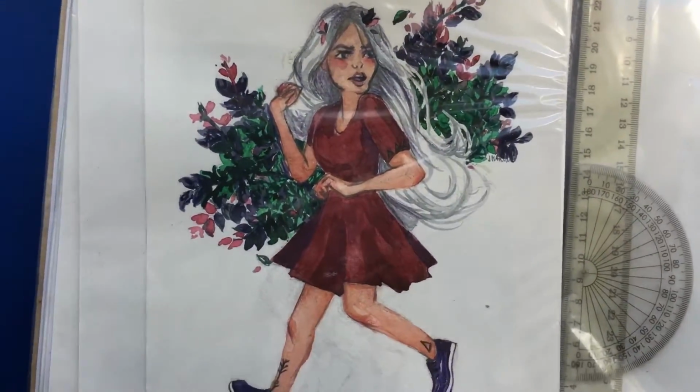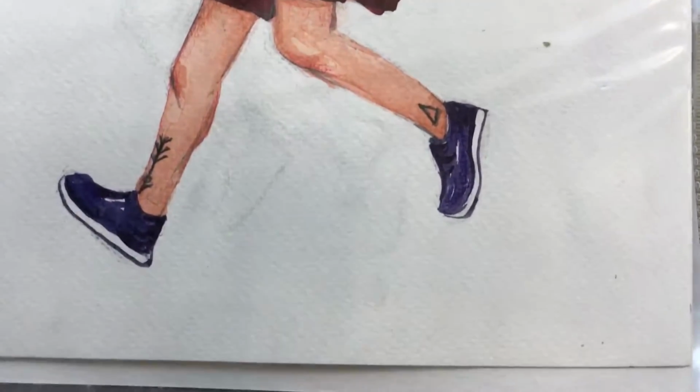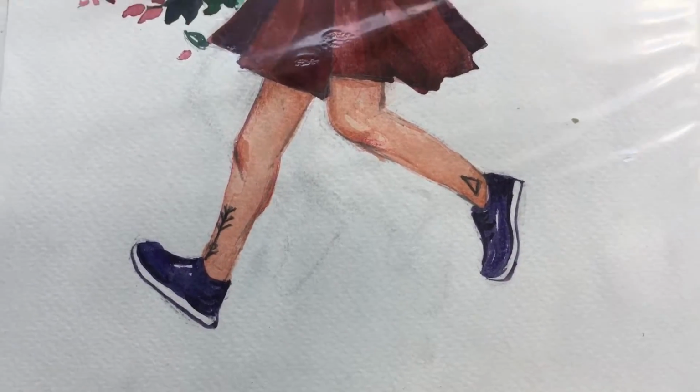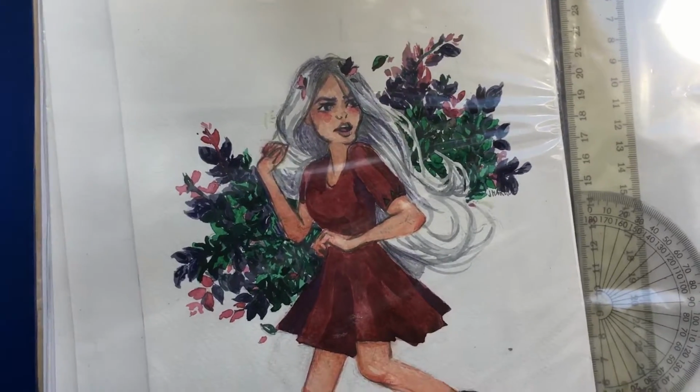And probably the last one here, right? What do we got here? Rulers and some unfinished practice thing. You can see the sketch underneath, how much I redrew it. And this is just a girl.